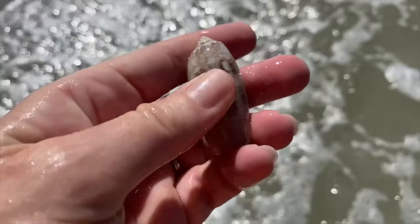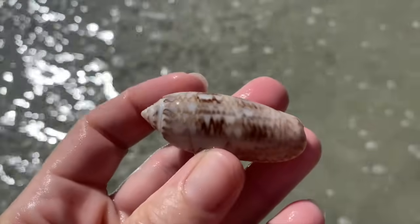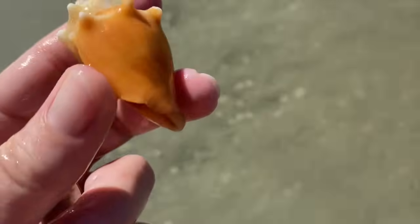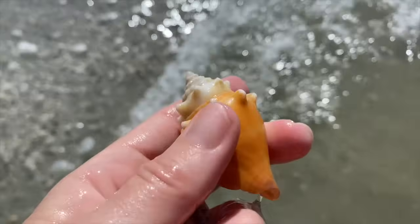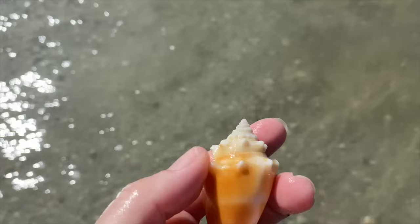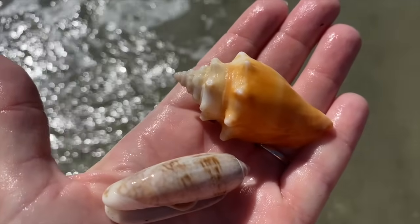Okay. Another lettered olive. Oh, nice letters on that. Got some M's and W's. Yeah, for you M's and W's, you are represented very well on those lettered olives. Oh, you're certainly pretty, aren't you? So that's another fighting conch of the beautiful orange variety. Awesome.